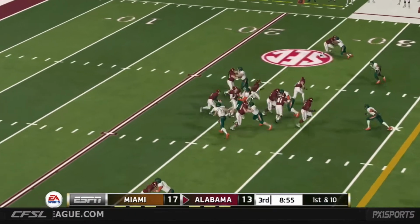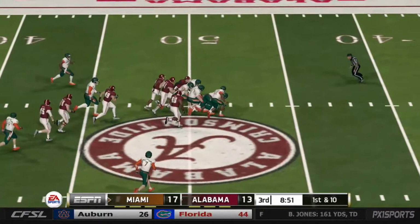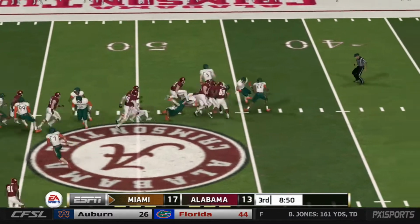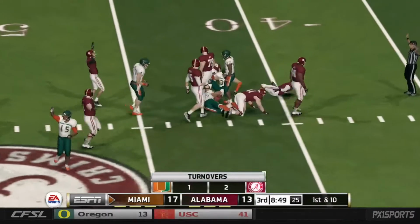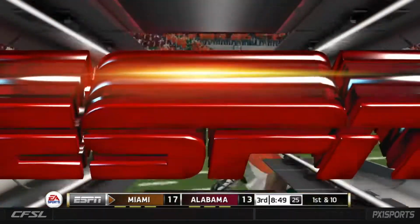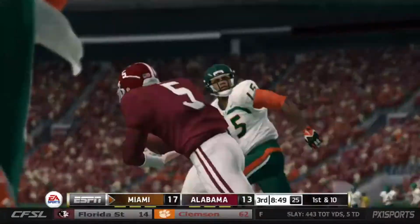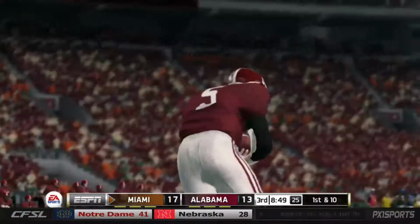We go back to the flex bone. Moon comes in motion. They're going to keep it for Siege. He's got some room, and he's out to the midfield, but he fumbles the ball, and Miami comes up with it. Great run by Siege, just wasn't able to hold on to it. Let it slip away, and Miami gets the big turnover. Alabama had momentum going if that play had counted, but the turnover changes everything.